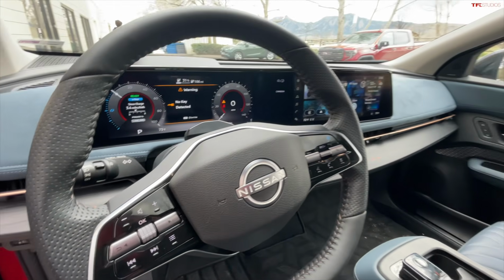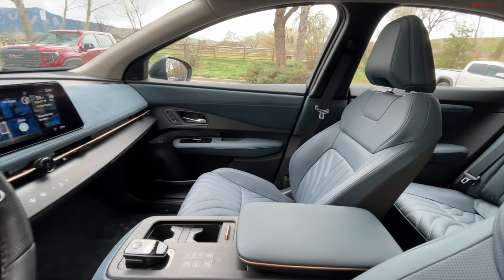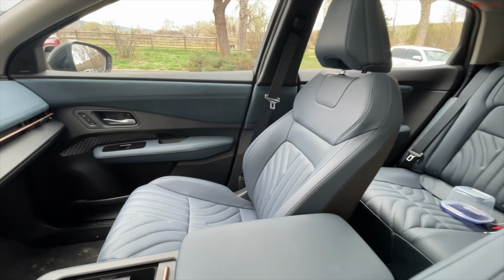I like the seats, super squishy leather seats. They feel fantastic. So lots of really good parts to this Ariya, but is it worth $63,000?